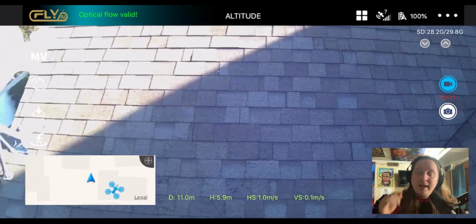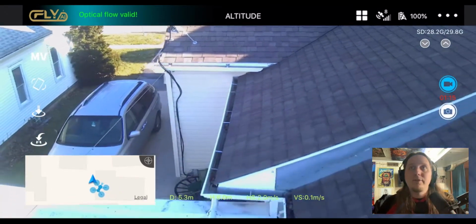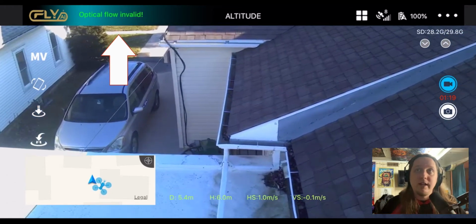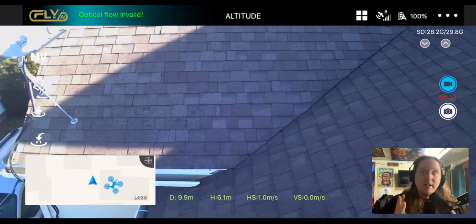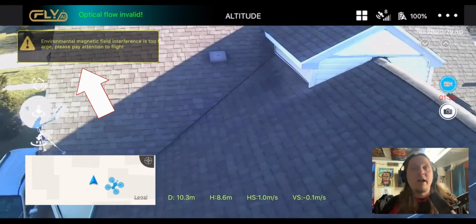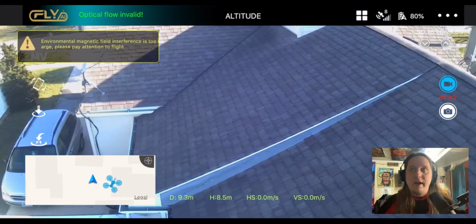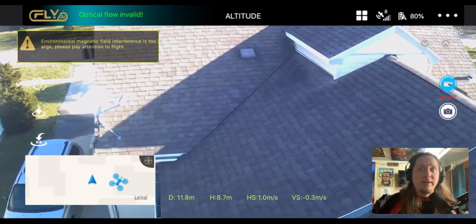As you can tell, it's having a lot of trouble being stable. And if you look up at the top left corner of the screen, it says optical flow invalid. I ain't never seen that before. And I didn't even notice it when I was flying because I was too busy trying to get it stable. And the other thing you see there, the environmental magnetic field interference, that comes up no matter where I'm at. I don't know if it's the town I'm in, there's train tracks everywhere, I don't know if it's the metal or what's going on, but I usually ignore it and everything's fine.